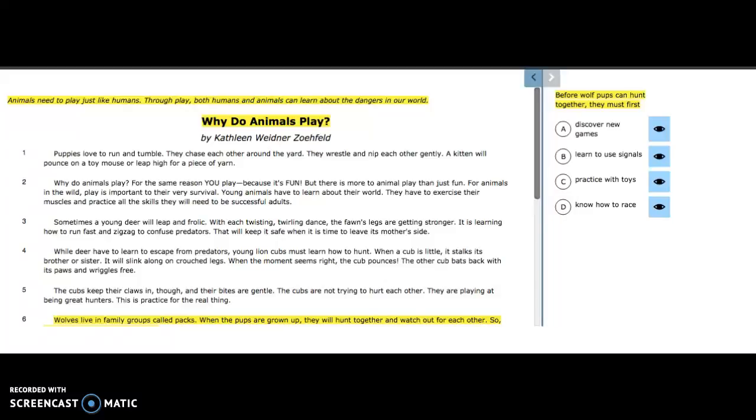Today I'm going to teach you about a test-taking strategy in which you cover the answer choices in a multiple choice question. This strategy works well because it gives you the chance to think about what your answer would be without being swayed or distracted by the multiple choice answers that are given to you.